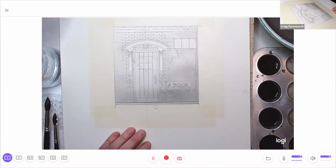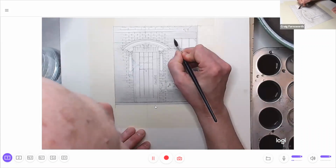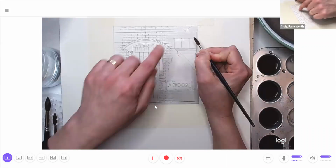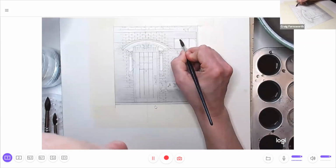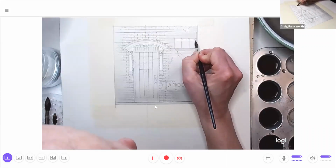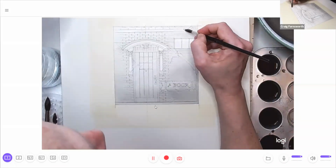So it's going to work fairly dry. Okay, it's moist, but not super wet. So the paper around it is dry enough that I can introduce water and it's not bleeding into these areas here. Okay, so that's important. But I want to get a little bit of water going here. And the other thing I'm going to do is extend it into this area here.